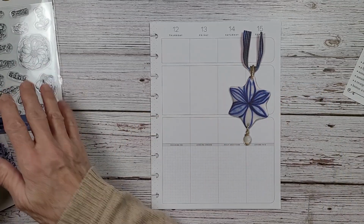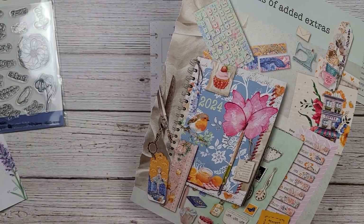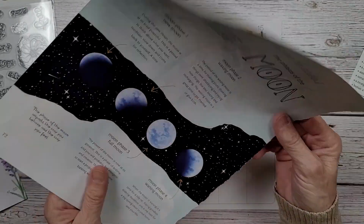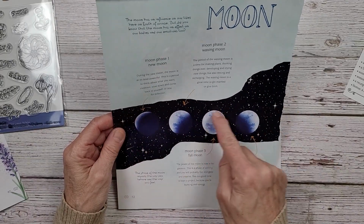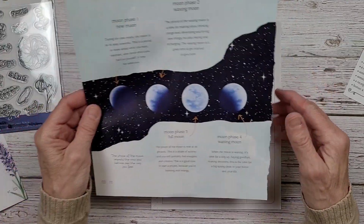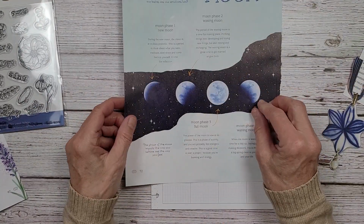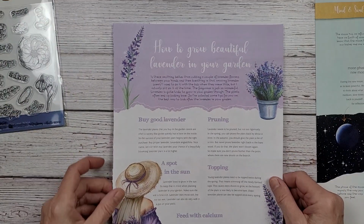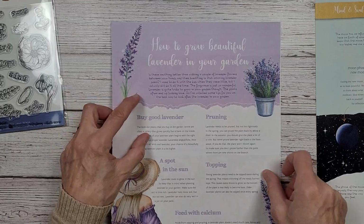Now, the moons, I thought there was really nothing on this side of the page that I wanted to use. But I'm wondering if I want to cut this out or rip it out and use it across here. I want to get some background paper. But I think my background paper is going to be this. I just think this is really pretty.